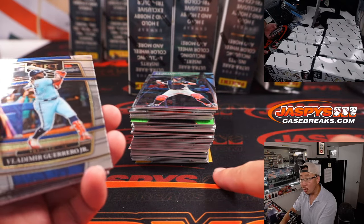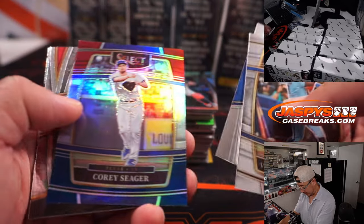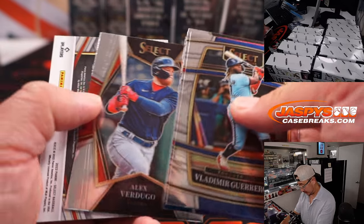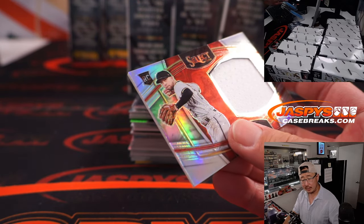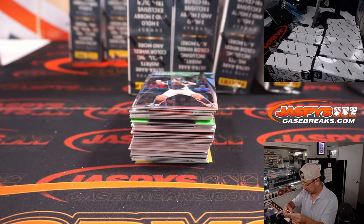All right, now a little gold peeking out there. Let's see what that's all about. We've got Drew Ellis for the Diamondbacks. That'll be for Andy in Arizona.